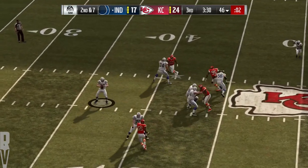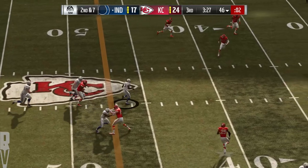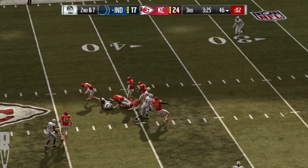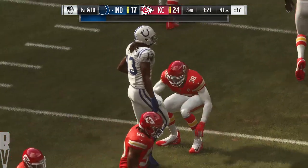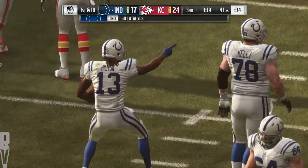Here's Luck now on second down. Over the middle, here it's Hilton. And taking it across midfield and just shy of the 40. Give the Colts 13 yards and a first down.